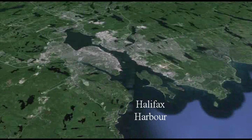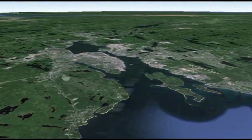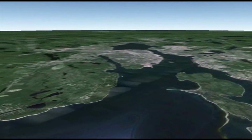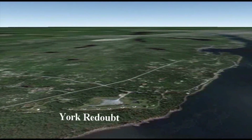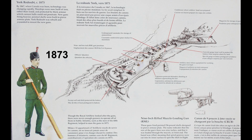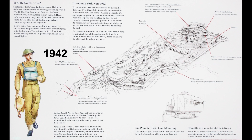York Redoubt National Historic Site of Canada stands at the entrance to Halifax Harbour, across from McNabb's Island, and forms part of the Halifax Harbour Defence Complex. A field trip to York Redoubt offers a window into local geology for the uninitiated as well as the seasoned geologist. The site is also steeped in cultural and military history and provides the opportunity to tie elements of natural history to our cultural heritage.